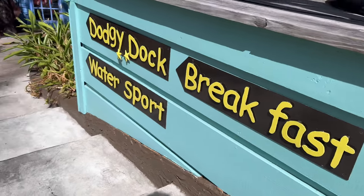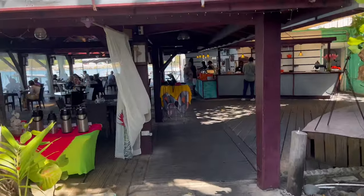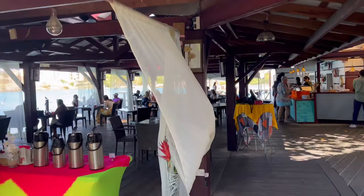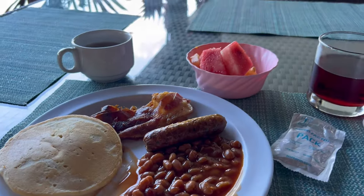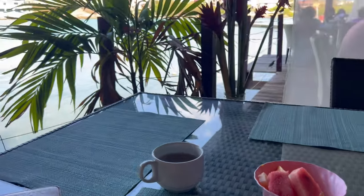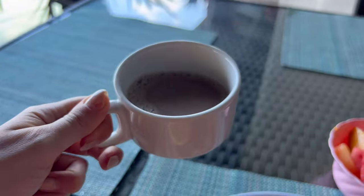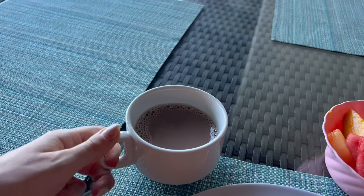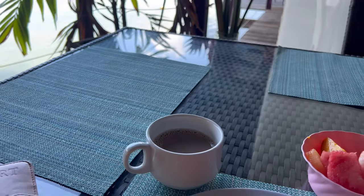Time for breakfast. My favorite part of the day. They serve a buffet breakfast on the water. So pretty. Ooh, I can't wait. We've got a nice breakfast here with a nice view. And I got cocoa tea. Chocolate is one of their main things in Grenada. I think it's gonna taste like hot chocolate.